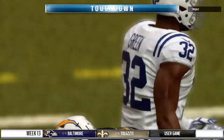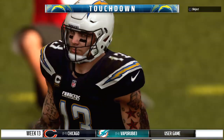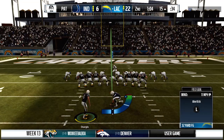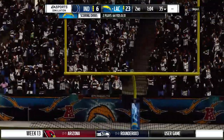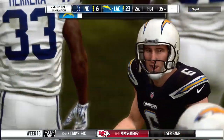And this is caught. He's got it. Touchdown, L.A. Mike Evans, his 5th touchdown now on the year. And the Chargers find a way to stretch their lead. Sturgis for the extra point, and that'll make this a 3-score game now. The lead moves to 17.